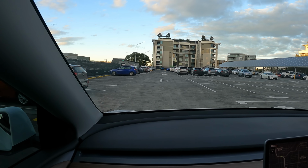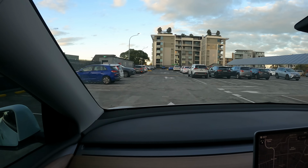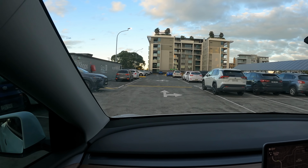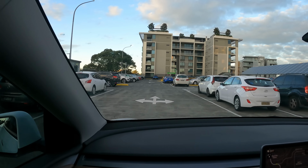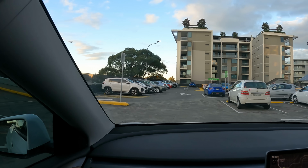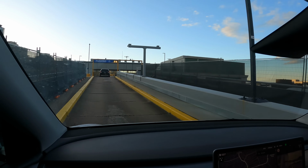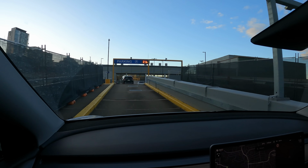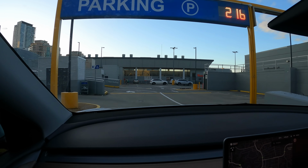Obviously we're not going too high speed, but it doesn't feel too much different from the Model Y rear-wheel drive at this stage in terms of suspension. Not that there's any problem with the rear-wheel drive. It's a great ride as well. Let's go left. A few bumps there. Still super smooth.